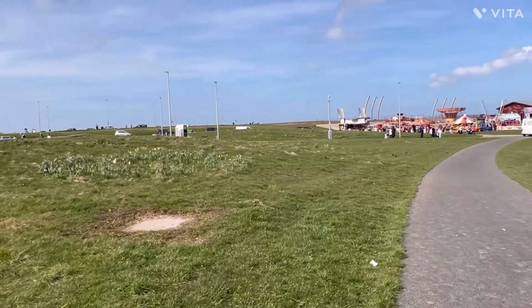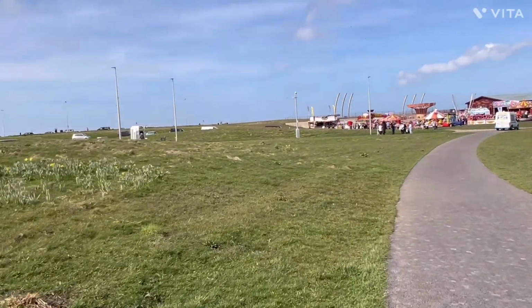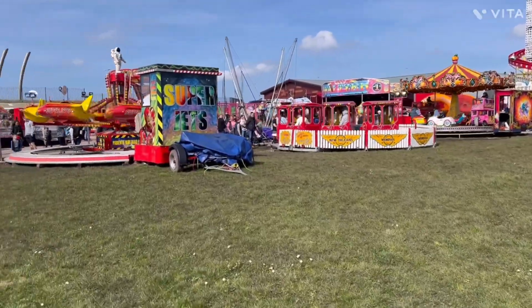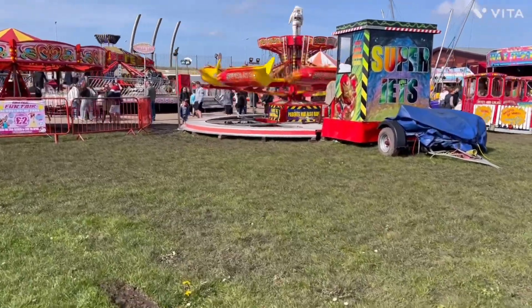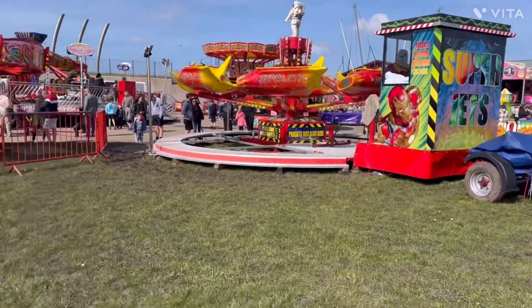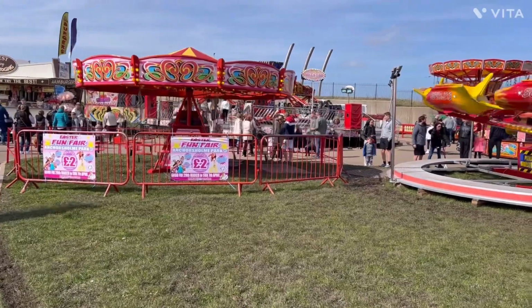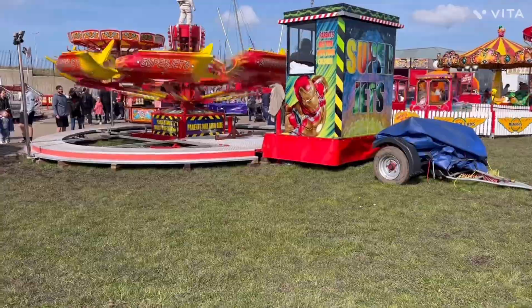Try and find out whose park this is. Maybe Silcock's. Give me a second, guys. I like the pay box on the super jets. Love fairground art. That was really cool. You got a nice little wee chair plane there. Twister I'm interested in. Let's go and have a look.